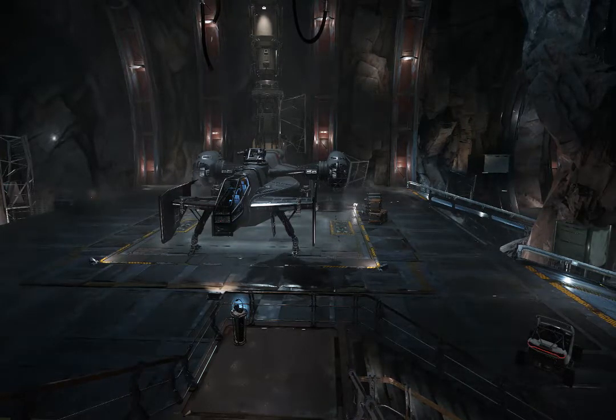So back in the asteroid hangar, my favorite hangar, and I've moved the ships around again. So let's first talk about the actual sale itself.